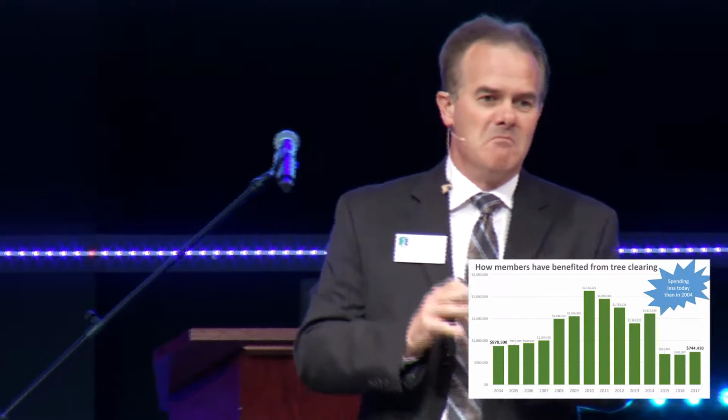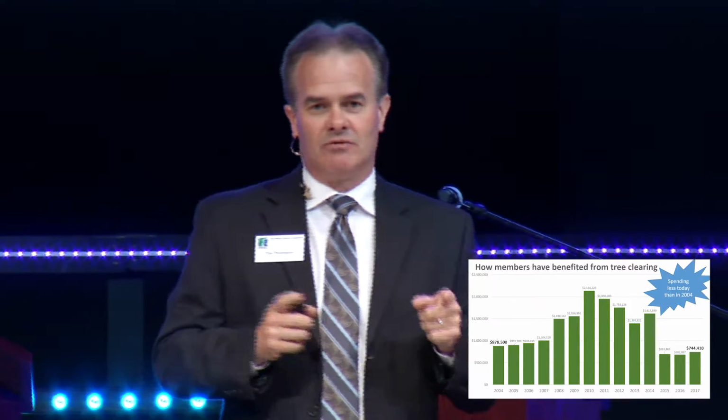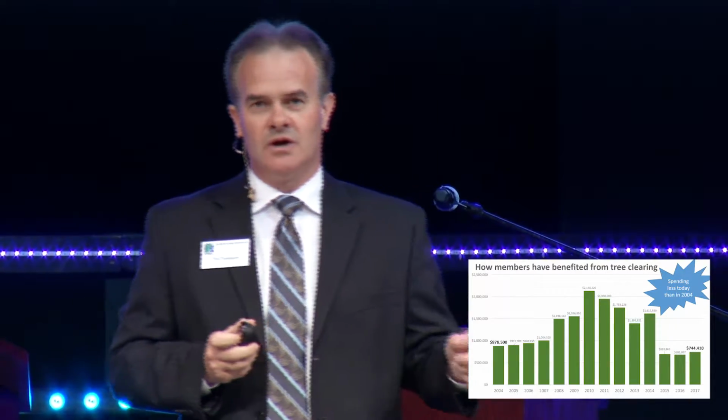We actually reclaimed that right-of-way, and you can see the kind of dollars we had to spend to do that. In 2010, as much as $2.1 million. But once we got around our system on that 5-year cycle, now we're on a 4-year cycle, and the second time around is much less expensive. I just want to point out that here in 2017, we're actually spending over $100,000 less than we were back in 2004, and we have a much more reliable system. Now it's more of a maintenance mode instead of reclaiming that right-of-way.